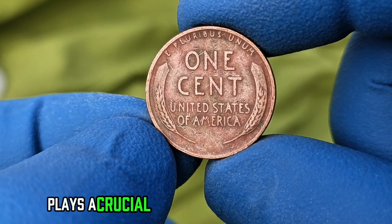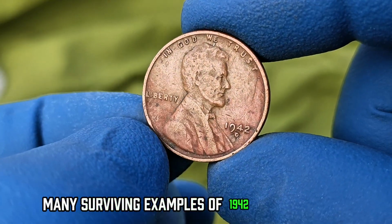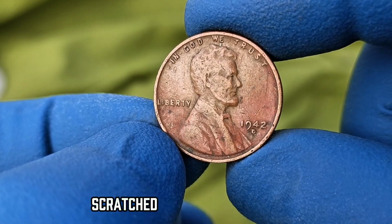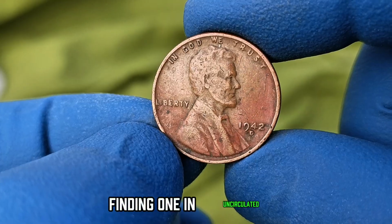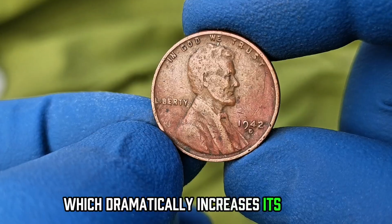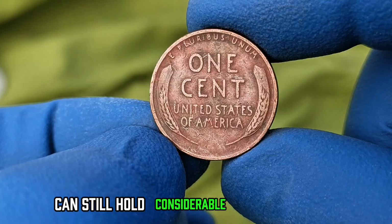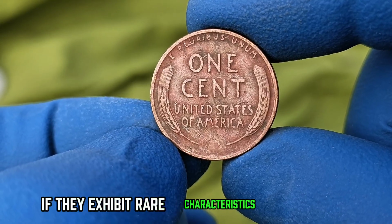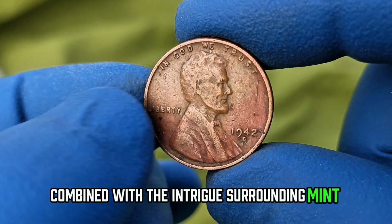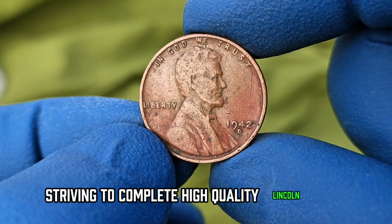Condition also plays a crucial role in determining the rarity and desirability of this coin. Many surviving examples of 1942 wheat pennies spent decades in circulation, leaving them heavily worn, scratched, or darkened with age. Finding one in uncirculated or near-mint condition is significantly more difficult, which dramatically increases its appeal. Even coins discovered in very dirty or oxidized condition can still hold considerable potential value if they exhibit rare characteristics or varieties. The scarcity of well-preserved pieces combined with the intrigue surrounding mint mark variations creates a powerful demand among collectors striving to complete high-quality Lincoln cent collections.